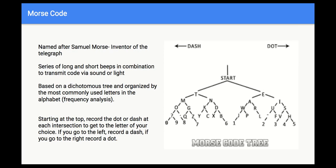Next, I want to talk a little bit about Morse code, and I'm going to include a video for you to watch separately. There were a lot of things that I learned about Morse code when I was getting this together. First of all, it was named after Samuel Morse, who invented the telegraph. And obviously we know graph means writing and tele means over distance.